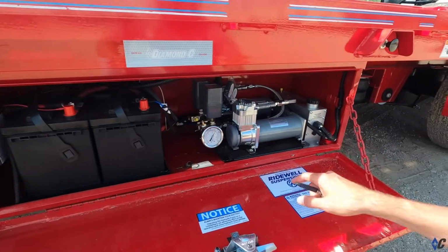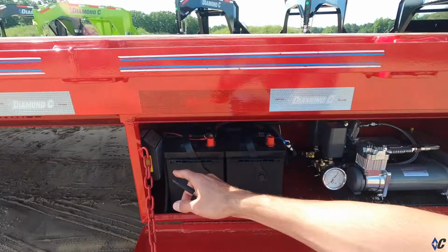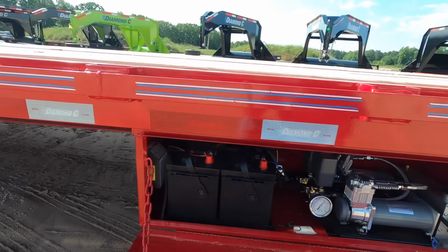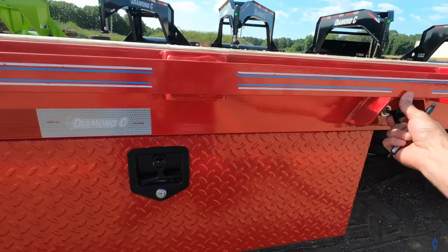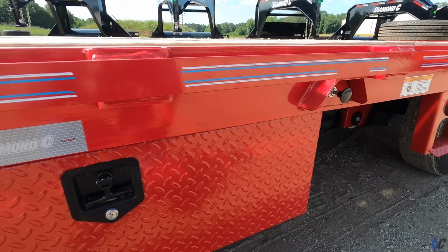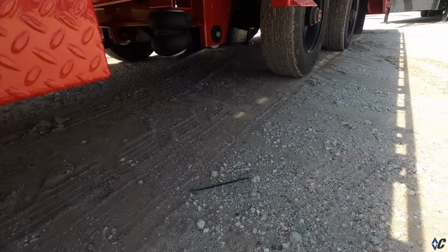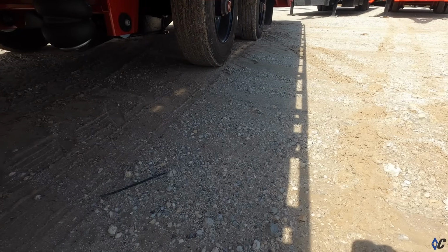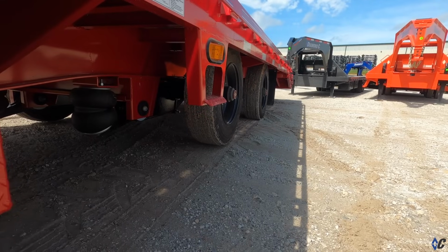So also this one has electric over hydraulic disc brakes. There's a little battery charger tester, standard. And it also has a dump or a lift axle valve. So right there we pulled that, and now you see that front tire is gonna start creeping off the ground.